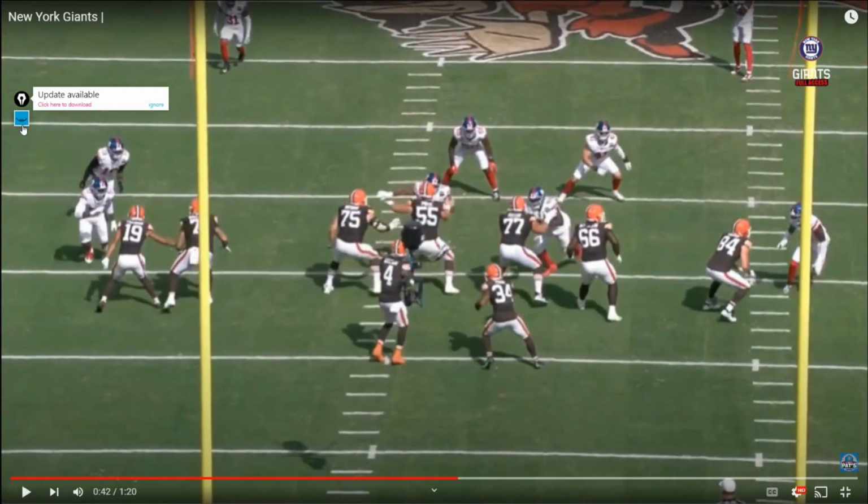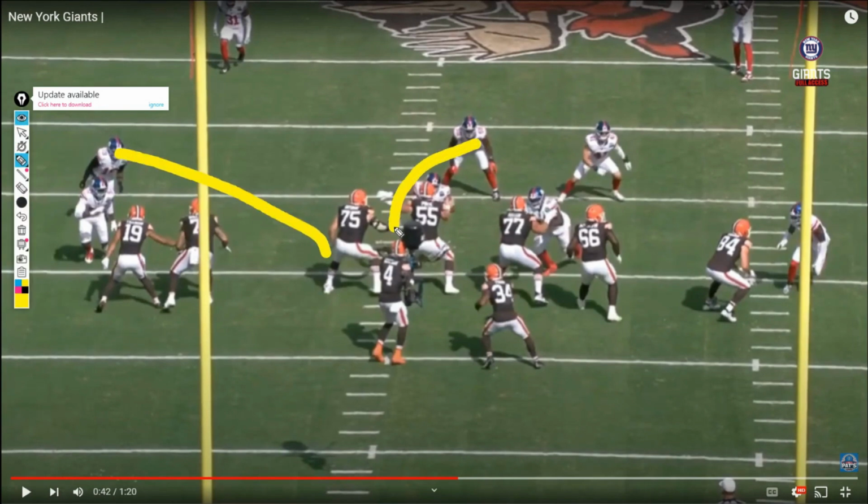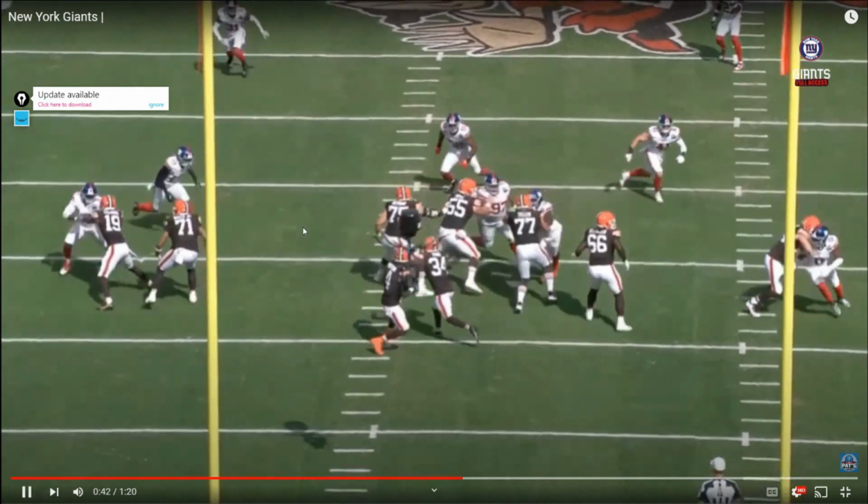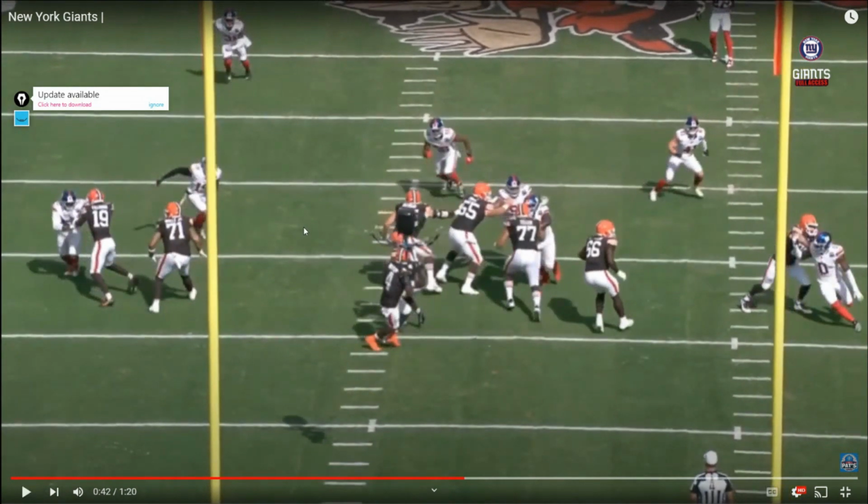So basically, boom, boom, and these guys coming forward get off the edge. That's what happened. And we confused the Browns the whole game. Dexter Lawrence and Nacho actually run a little stunt here as well.